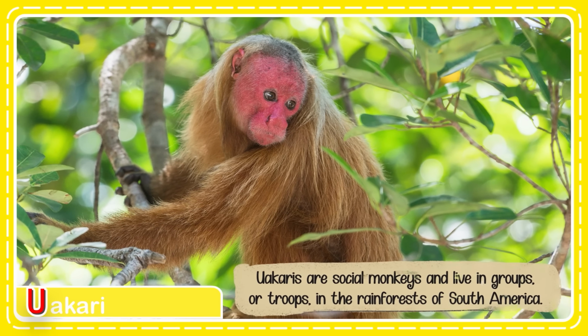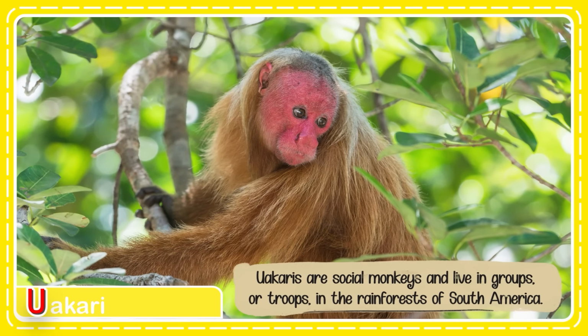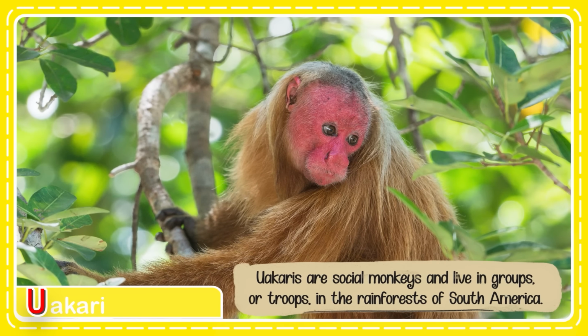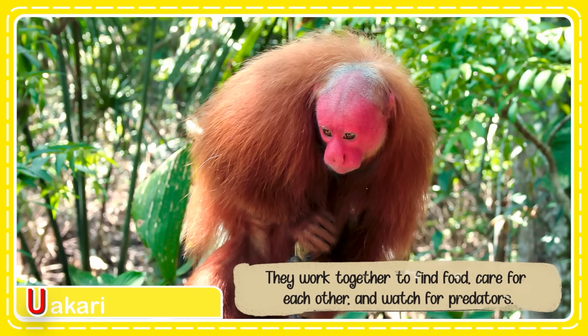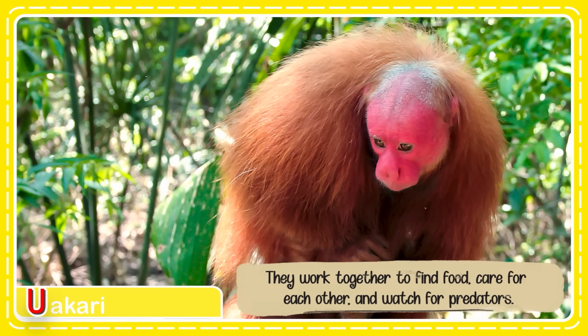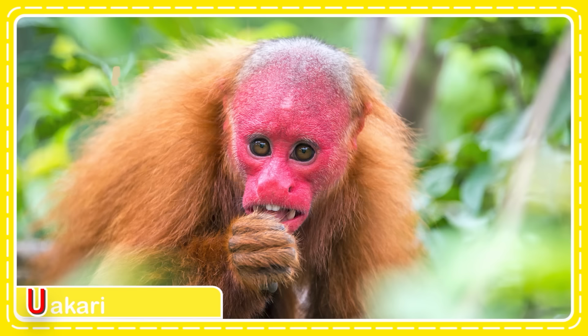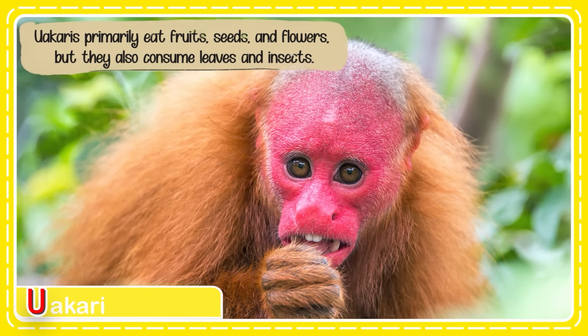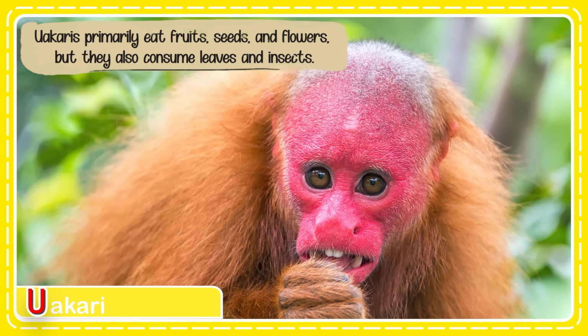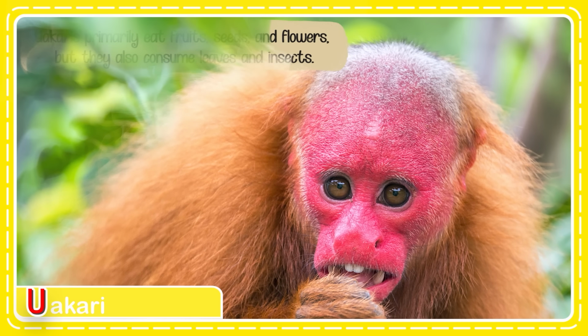Uuakaris are social monkeys and live in groups or troops in the rainforests of South America. They work together to find food, care for each other, and watch for predators. Uuakaris primarily eat fruits, seeds, and flowers, but they also consume leaves and insects.